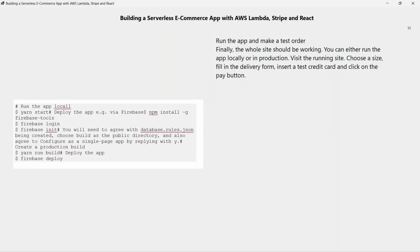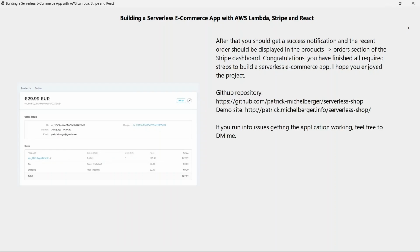You can either run the app locally or in production. Visit the running site. Choose a size, fill in the delivery form, insert a test credit card and click on the Pay button. After that, you should get a success notification and the recent order should be displayed in the Products > Orders section of the Stripe dashboard. Congratulations, you have finished all required steps to build a serverless e-commerce app. I hope you enjoyed the project.